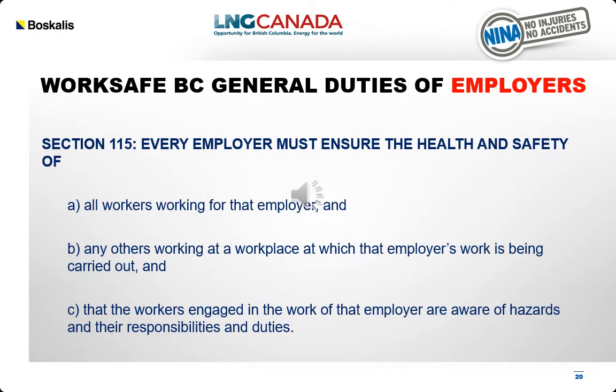WorkSafeBC General Duties of Employers. Section 115. Every employer must ensure the health and safety of all workers working for that employer and any other workers at a workplace at which the employer's work is being carried out, and that the workers engaged in the work of that employer are aware of hazards and their responsibilities and duties.